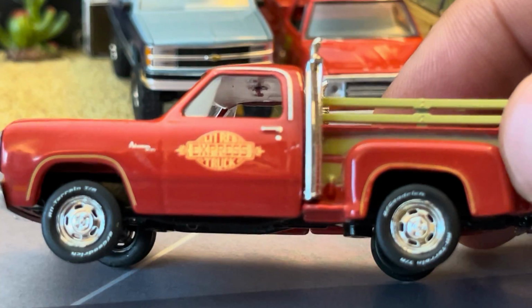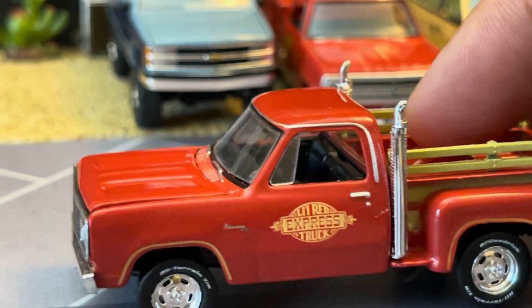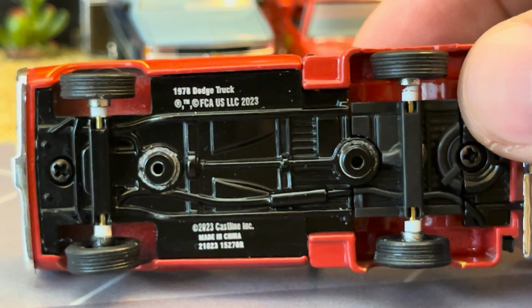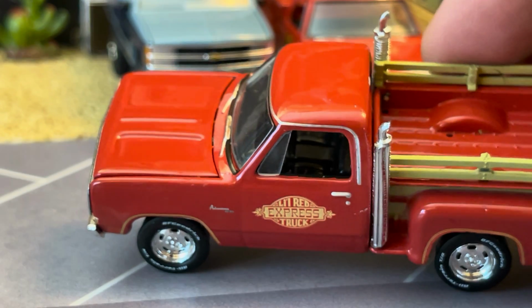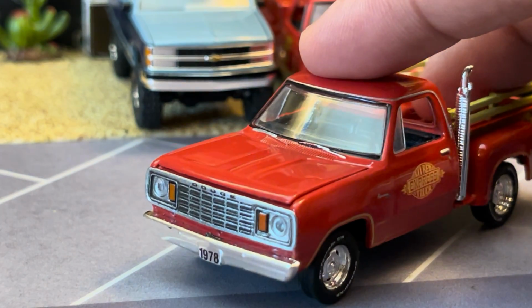That had a little bit of better sidewall tampo on them, so the BF Goodrich looks kind of cool. The chrome slots. So this truck did come with chrome slots, and I added some spacers so you could see my tubes that I added because the offset was wrong. But the rest of the truck's exceptional. Black interior, pretty typical for the Little Red Express. They also had a Midnight Express in black.